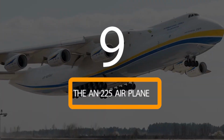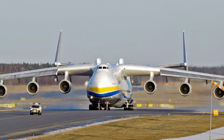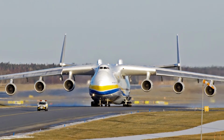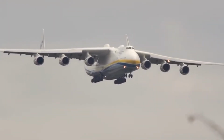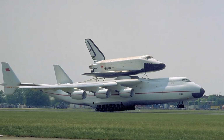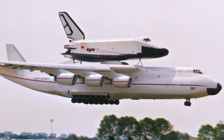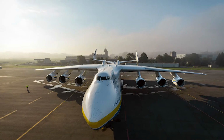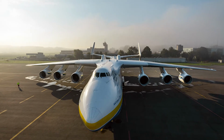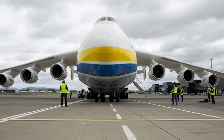The An225 Airplane. Ever imagine how big an airplane created primarily for transporting spacecrafts would be? The world's biggest aircraft, the An225 plane, is more expensive than the Statue of Liberty. It was created by the Soviet Union with an initial goal of launching Soviet spacecraft off the plane. The idea was to save about 90% of the launch energy when the flight gets up to 6.5 miles of altitude during the launch. The plane is about 84 meters in length, with a wingspan of about 88.4 meters.